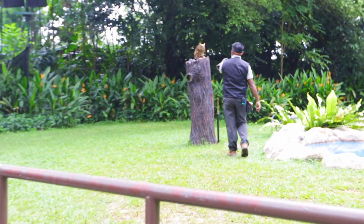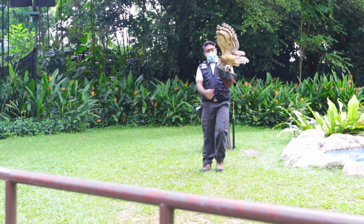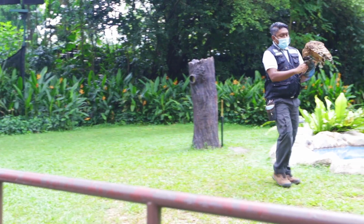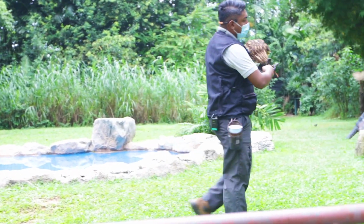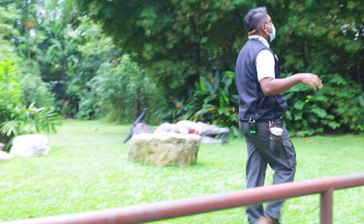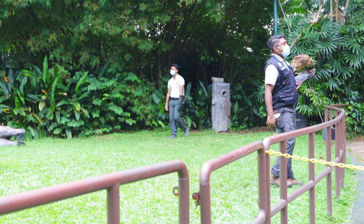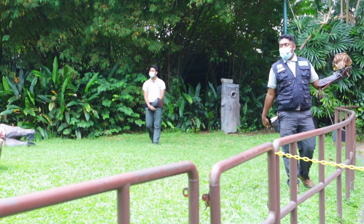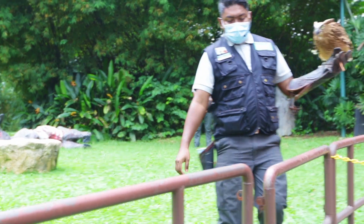A bit closer now. There we go. Now, this is a Malay fish owl that can be found throughout Southeast Asia, and this particular species has evolved to hunt for fish, making them a very unique species indeed. But look at your left side, we have Soren joining us, and that would be a barn owl that can be found throughout the world, across 6 continents except for Antarctica.